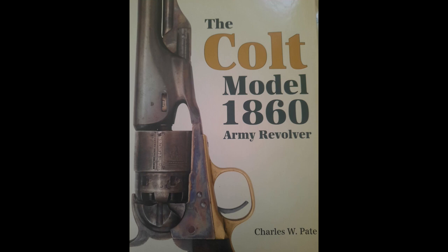Of course, first of all, I always use the book Haven and Belden as the general go-to overall view of the gun. For the history of Colt's life in each episode, I generally go to Colt, an American Legend by William Hosley. And today, the most valuable book I am using is the Colt Model 1860 Army Revolver by Charles W. Pate. This is 467 pages of nothing but 1860 Army revolvers, and it is invaluable to the research for this video. If you want to know more about the 1860 Army, I highly suggest you get this book.